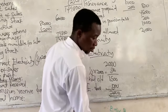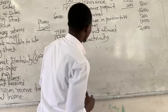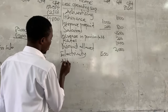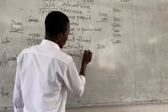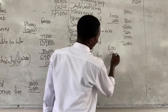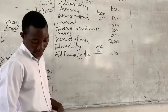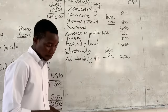Is that okay? So don't get confused. The electricity is 1,500, and we add the electricity outstanding, or due, or owings, of 500 cedis, and that will give us an amount of 2,000.